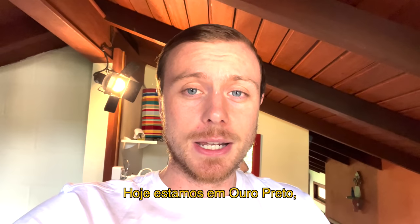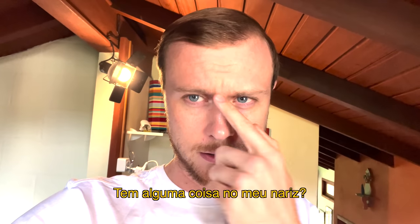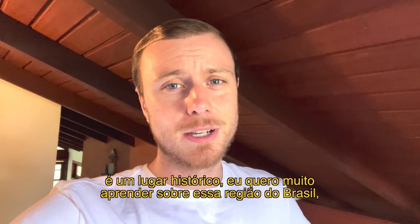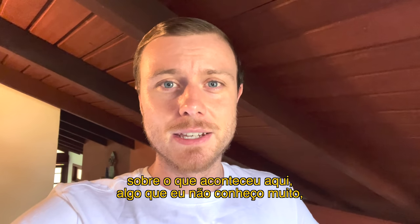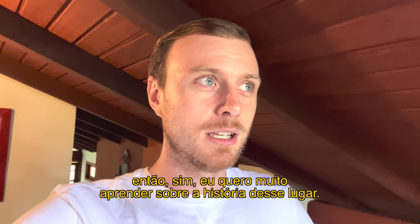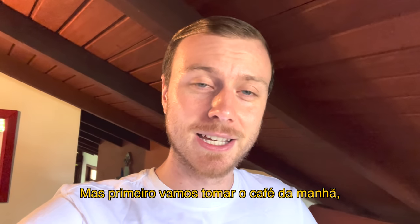So today, yes, we're in Ouro Preto and we're staying in the actual town center. Is that some sun cream on my nose? I think it is. Today we're gonna do some little tours around the town center. It's a very historical place, so I'm quite curious to learn about this area of Brazil and all the history that lies here. It's something I don't really know much about. So first of all, we're gonna go for café da manhã.